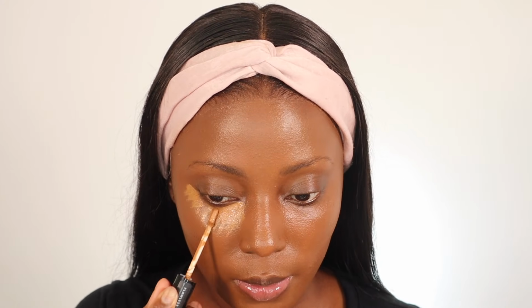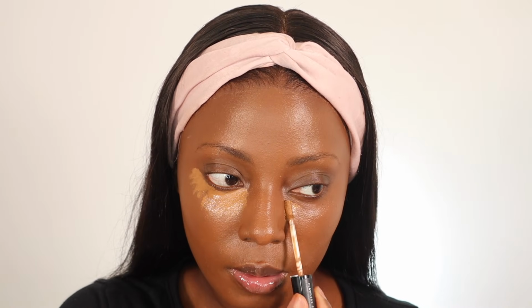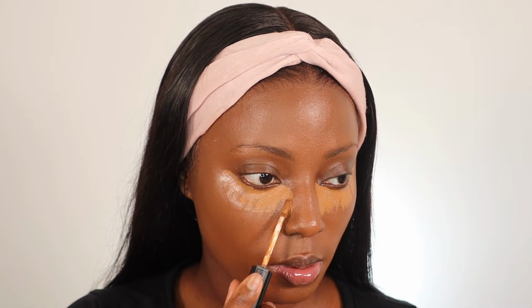So I'm going to use the e.l.f. Flawless Concealer in the shade Deep Chestnut. This is closer to my skin tone, so this is literally just to conceal around my under eye and around my mouth. Then I'm going to go in with my highlight shade.